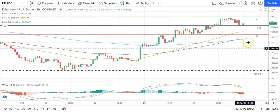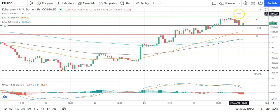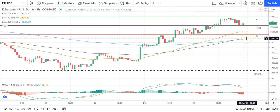Looking at the MACDs, widening of the bearish histograms at the turn of the day following yesterday's late bearish cross. More significantly, however, the 50 has pulled further away from the 200 and the 100 also widening marginally on the 200, suggesting further upside ahead. So key would be to avoid a fall back through the pivot at 2163 and break back through 2250 levels, that resistance level, to then target 2,400 levels. Failure to do that and support levels will come into play.